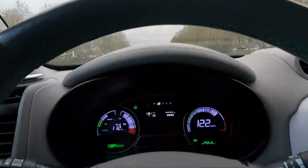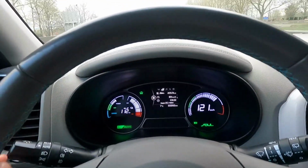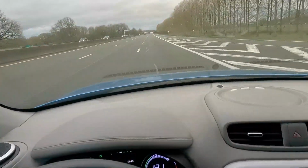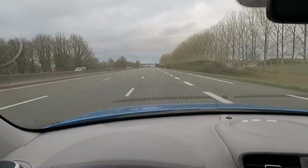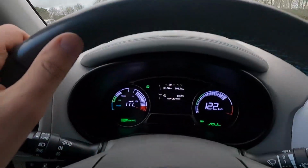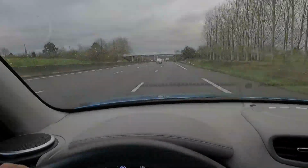We have 200 kilometers. It took us 3 hours and 22 minutes. Average speed was 60 kilometers an hour. Now we are driving on the freeway. As you can see, driving around 120 kilometers an hour.